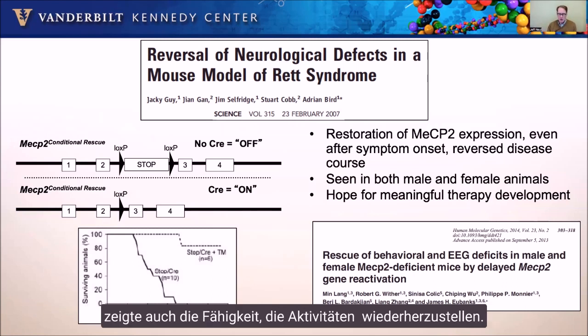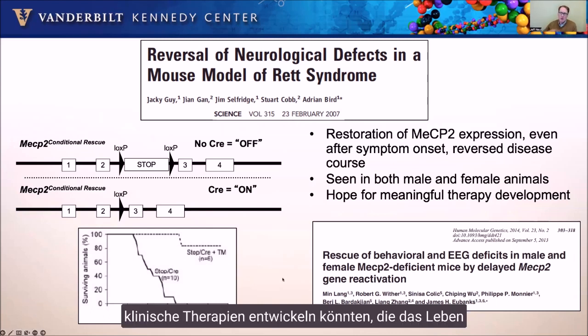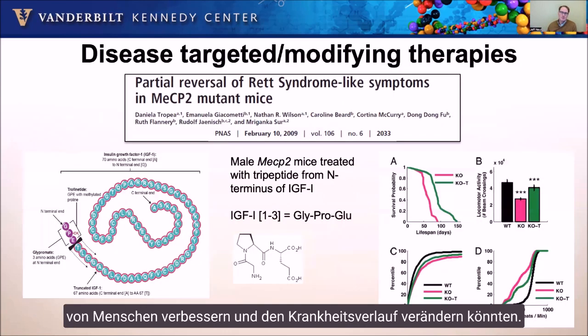And it also shows the ability to restore activity. So this really provided the basis for the hope that we could develop meaningful clinical therapies that could improve the lives of people and modify the disease course.